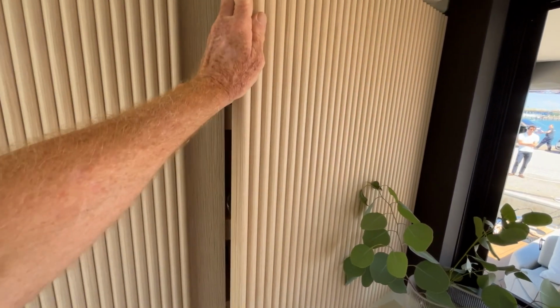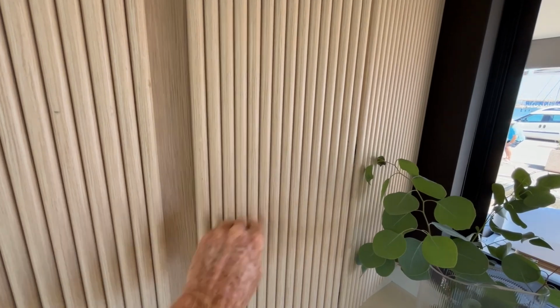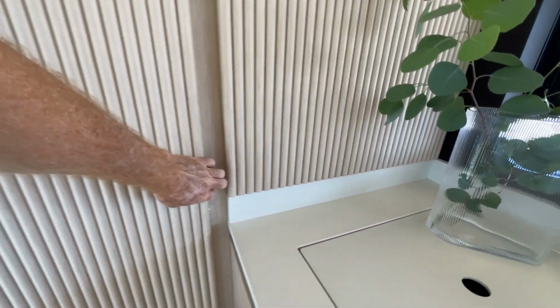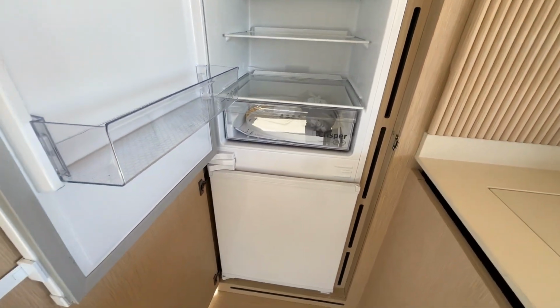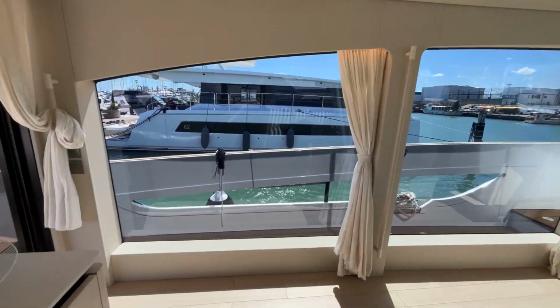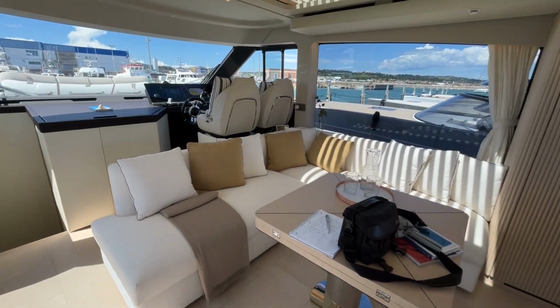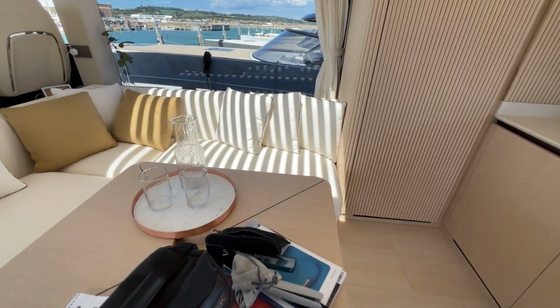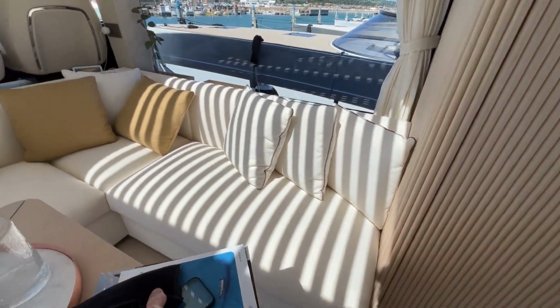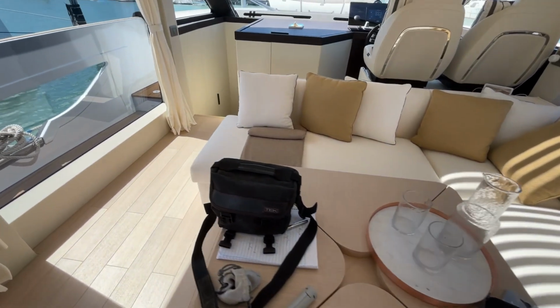I like this fluted design on the cabinetry. It's wood, and it double folds out, and then the full-size refrigerator freezer. Very nice. As you can see, this boat has massive window areas. And nice L-shaped settee. The table has this almost cloverleaf design. Each leaf folds out. Gives you a good bit of seating area.